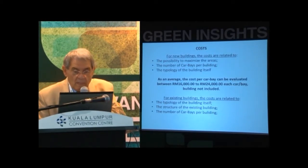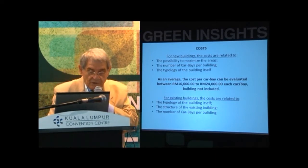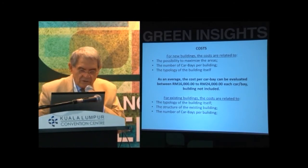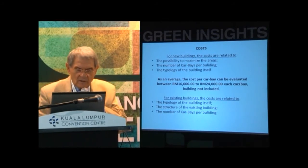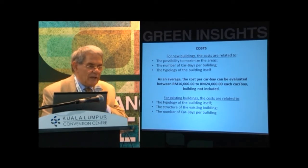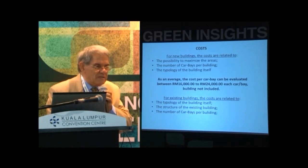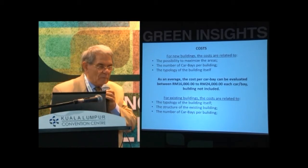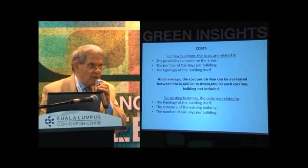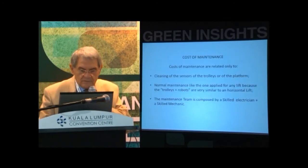And the cost, we consider 16,000 ringgit per bay, or 24,000. It depends on the size of the building and the kind of building, but this should be calculated building per building, because, as I normally say, it's not like when you go to the supermarket to buy vegetables or potatoes. You don't multiply by kilo. This involves a lot of things.